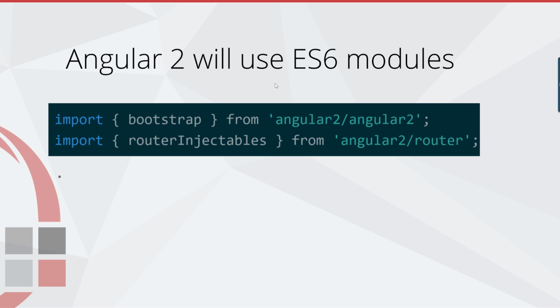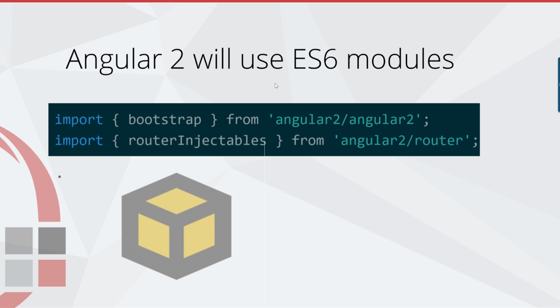Angular 2 is also going to use ES6 modules, which is great. This is going to give us the ability to do that asynchronous loading that I mentioned. So we'll be able to load part of our application up front and then load the next part of the application when we go to that part. So that's fantastic, and it's going to be something that was really missing from Angular 1. And it's going to open up room for new tools like I mentioned before with JSPM and Webpack.